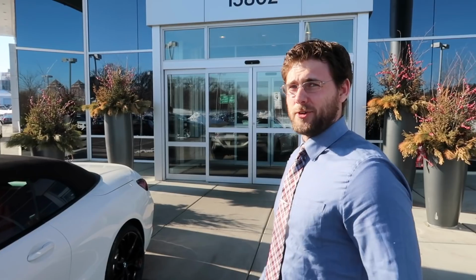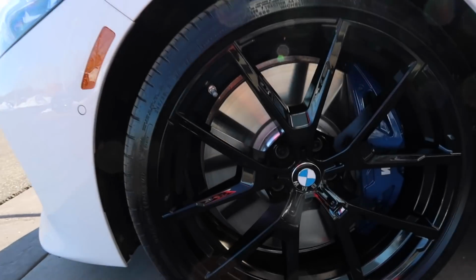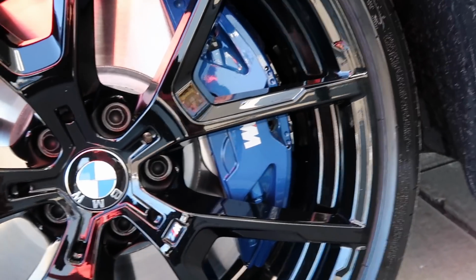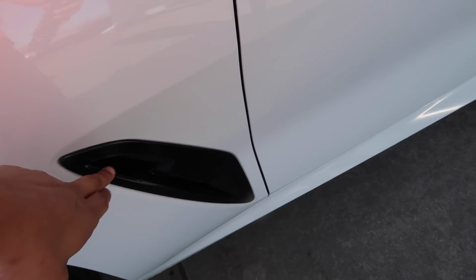So if you had to choose, you personally, would you rather have the brake calipers or the fog lights? I don't care about fog lights, man. Give me the brakes. I need the brakes too. I ain't gonna lie to you, I'm like a 17-year-old. I need all the stopping power. You damn right. Them is some nice wheels, and they got the M right here as well. And they got that blue with the M on the brake caliper, man. That's nice.